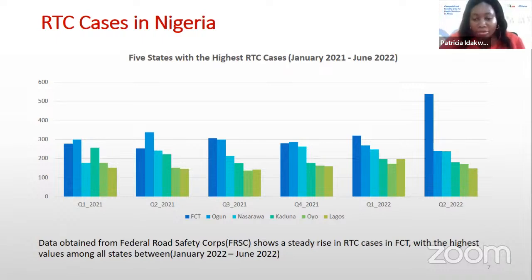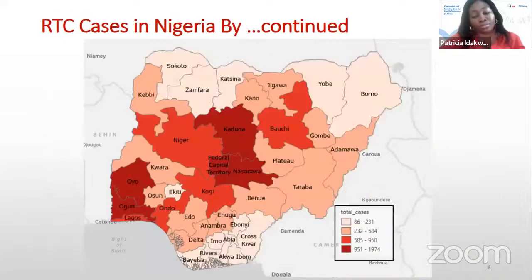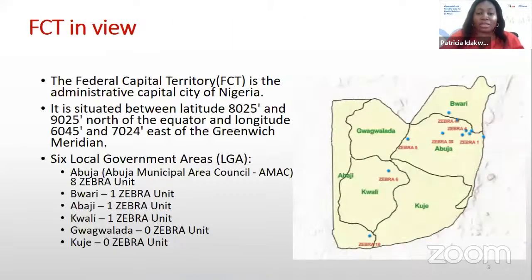And in responding to emergency, this is the map of the total incident cases for the period under review from the first quarter of 2021 to the second quarter of 2022. The states with dark spots are the states that have the highest incidences of road traffic accidents. So Abuja has 6 local government areas.